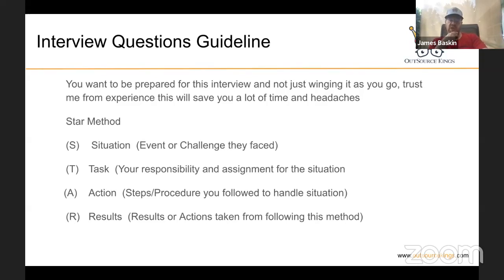So interview questions. The interview questions guideline we keep is what's called the STAR method. S being for situation, T being for task, A being for action, R being for results. So situation is going to be an event or challenge that they faced. Task being their responsibility and assignment for the situation. A being the action and the steps, the procedure you followed to handle the situation. R being the results or actions taken from this method.